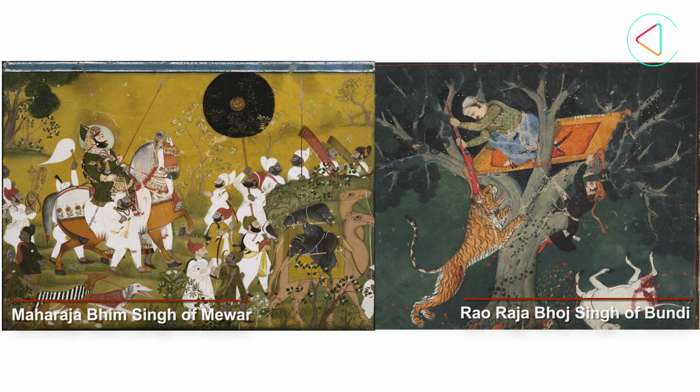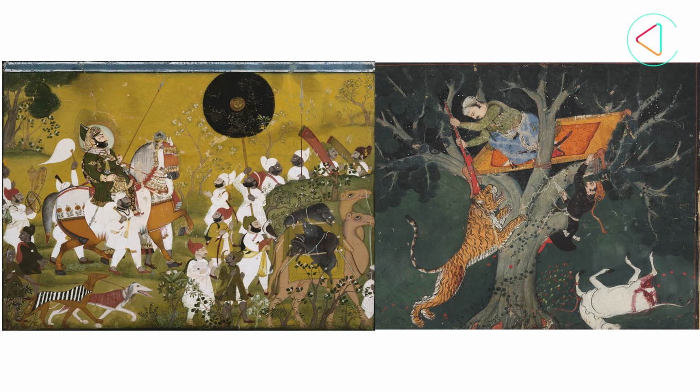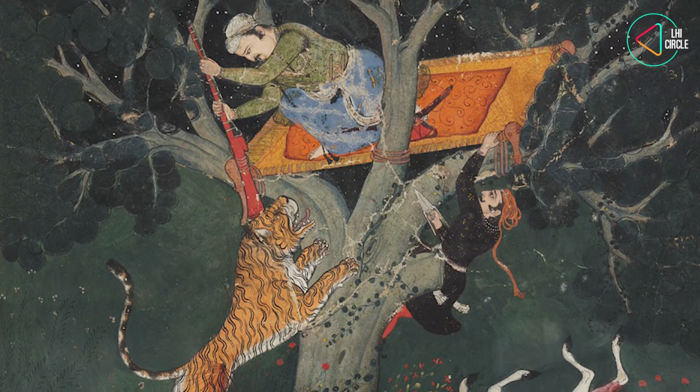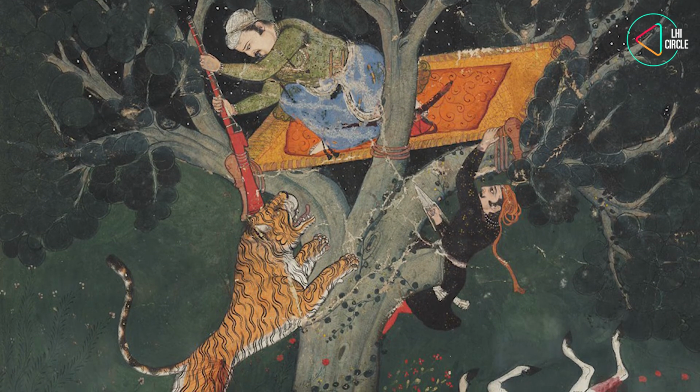Upon visual comparison, this work sharply contrasts with that of Bhim Singh. It does not show an emperor after a successful hunt, but rather in the midst of a dangerous and precarious situation. However, while it seems to contradict notions of power that the genre of royal hunt paintings is intended to exemplify, it demonstrates the thrill and peril of hunting predatory game and why a successful hunt garnered such great respect. Thus, the painting is intended to highlight Bhoj Singh's bravery and command of his circumstances.